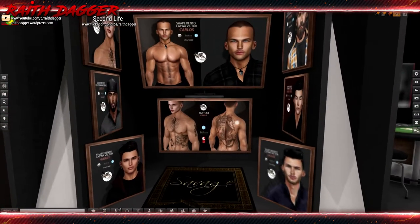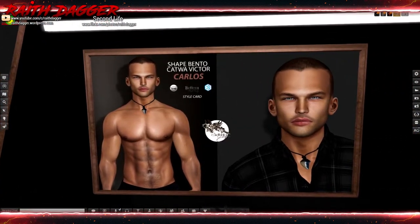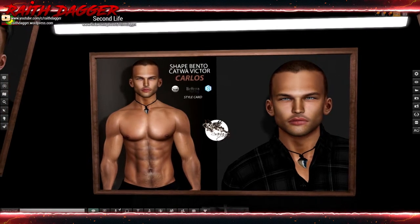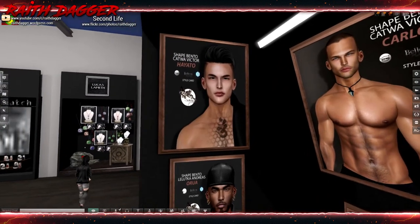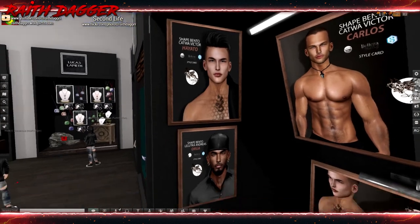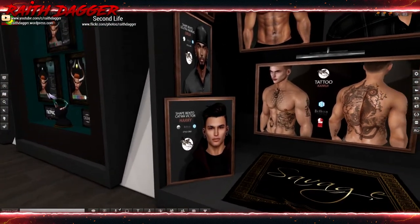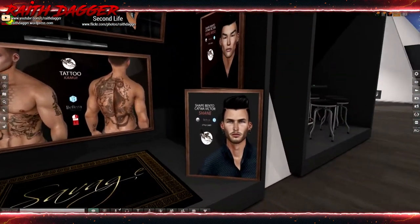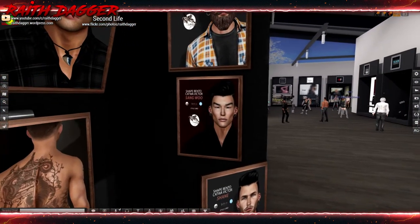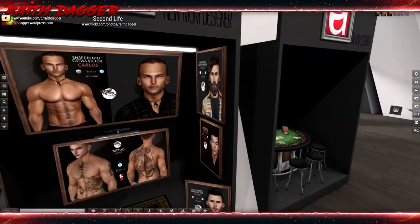Who is it? Savage. We have tattoos. Shape for Catwa Victor. Latuka shapes. Catwa Victor shape, Harry. Catwa Victor shape. Catwa Victor. And Latuka Andrea shape.